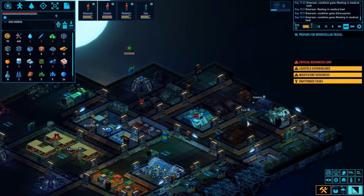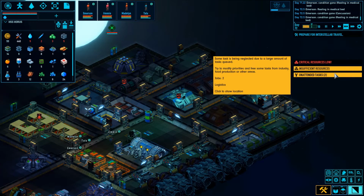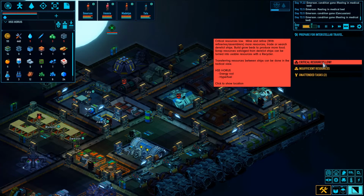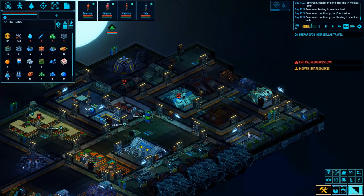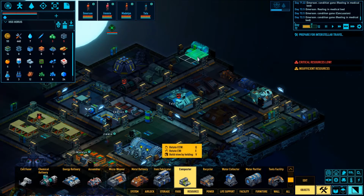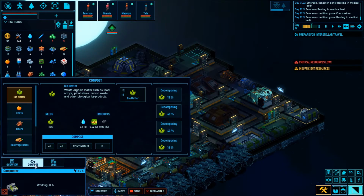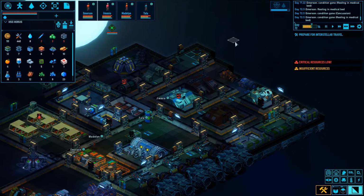We're using energy at an alarming rate, so we're going to have to go find a source for energy and hyperfuel. Fertilizer is our only lack right now. They have destroyed that wall, so let's throw another composter down there. See if that helps. So composting, I believe it automatically makes a compost job with your biomatter, and as long as you have biomatter, it's going to compost it by default.